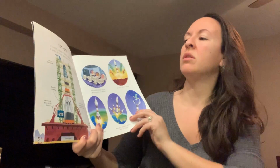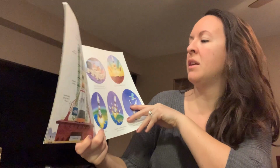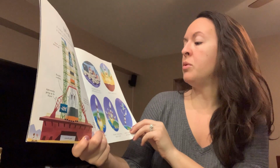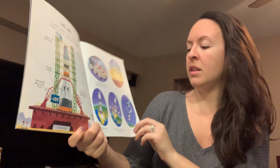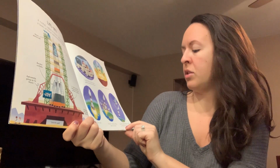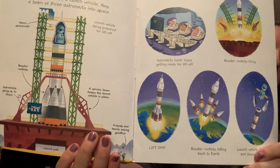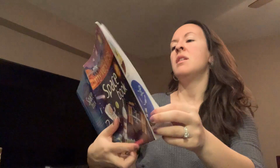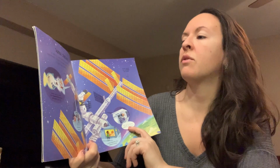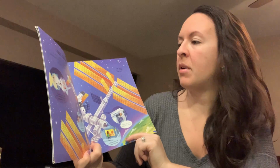Liftoff. A rocket called a launch vehicle flies a team of 3 astronauts into space. Astronauts inside get ready for liftoff, booster rockets firing, liftoff. Booster rockets falling back to Earth, and launch the vehicle. Space station. In space, astronauts live and work in a spacecraft called the International Space Station. It flies high above the Earth.